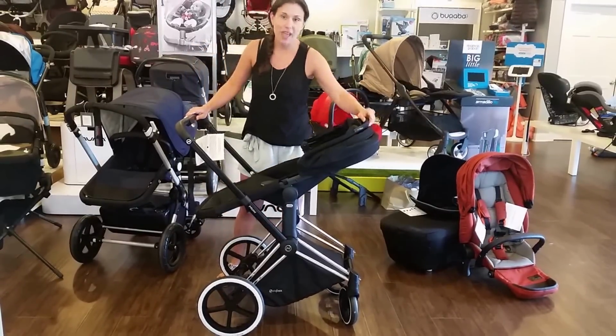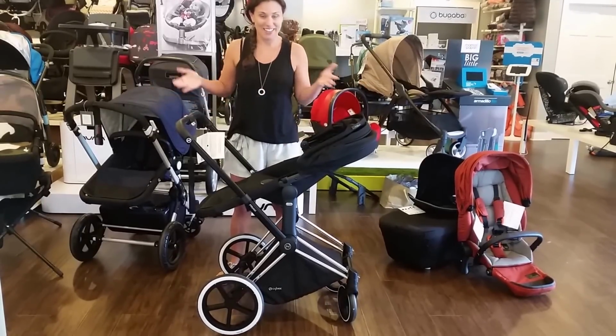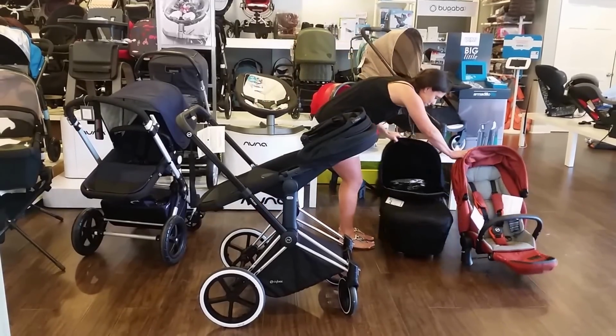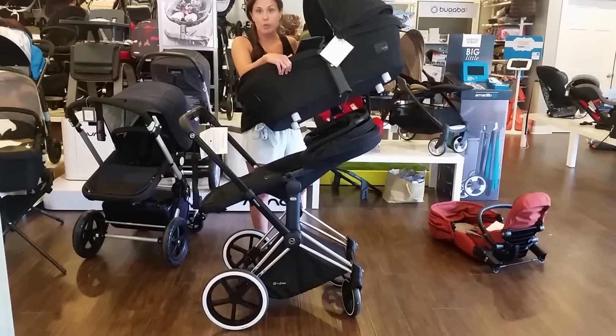Right now on the stroller, we have what's called the 2-in-1 seat. The 2-in-1 seat is what it says, 2-in-1. It starts out as a bassinet. So it's sort of going to look like this in the beginning. And you can put that right on your stroller. It would be your bassinet.